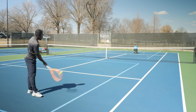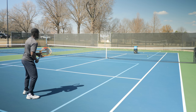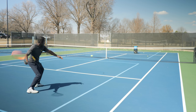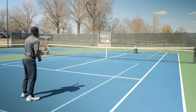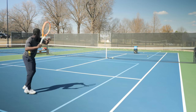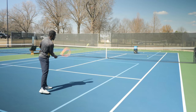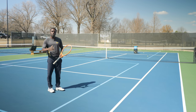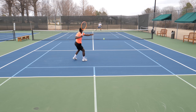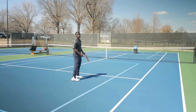One other little thing that we're gonna add to this to create more racket speed is when we get to the ball, getting lower. So I get lower and I push against the ground. And by pushing against the ground, I'm using some ground force to now accelerate my racket a little bit more. Now, the other thing that I'm not really gonna talk about in this video is after we hit the approach, we wanna keep moving forward. So I would hit the approach, generally off my front foot, and then keep moving forward through the ball.